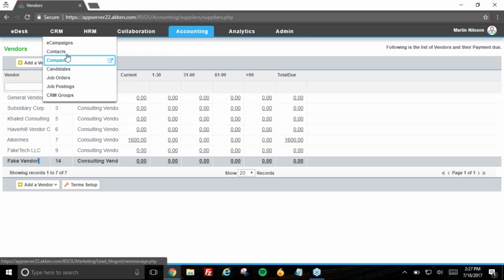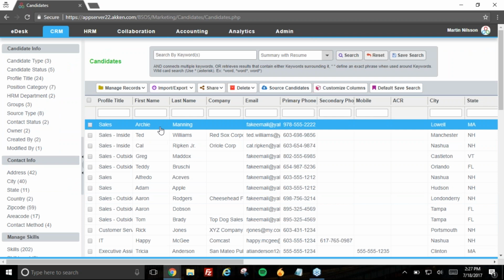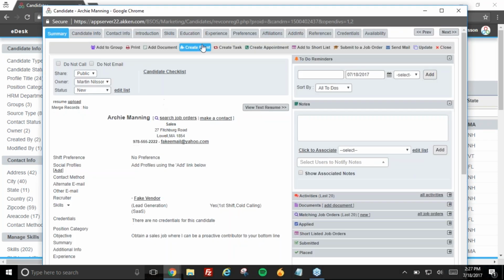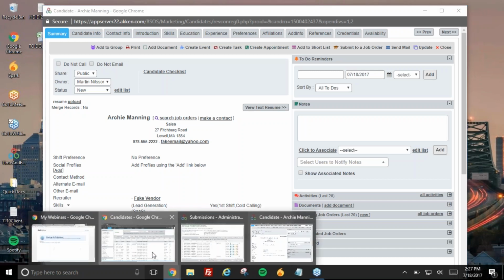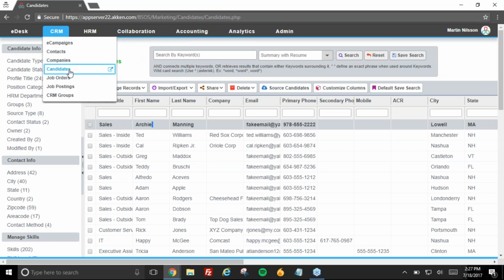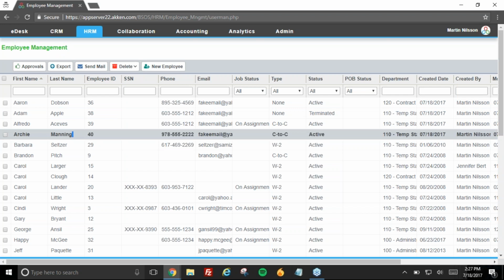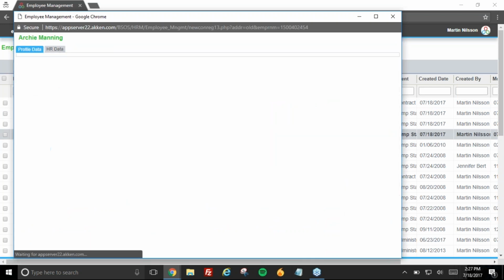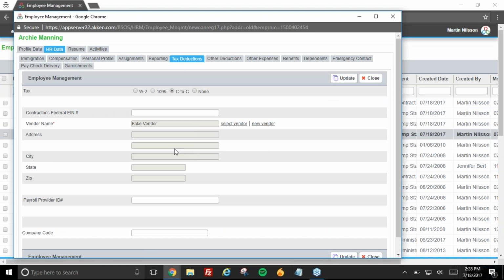So let's also take one last look at candidates and Archie Manning just to ensure the tax information is correct there. Oh, I'm sorry. Sorry everybody, misclicking a bit. So let's go into HRM Employee Management. Take a look at Archie Manning and look at his HR data and his tax deduction. So you see, not only is he noted as C2C, there is the vendor name, fake vendor, clearly cited.